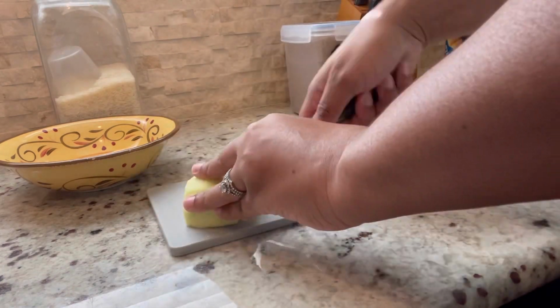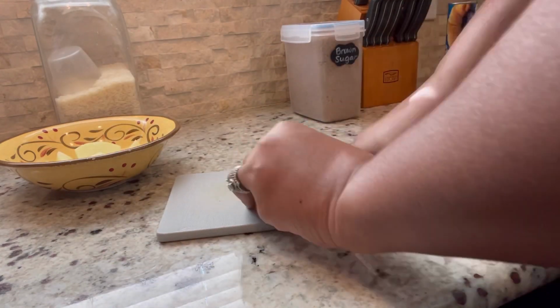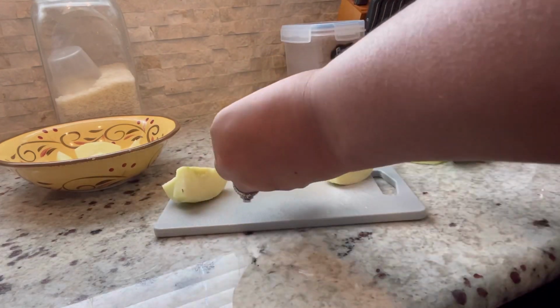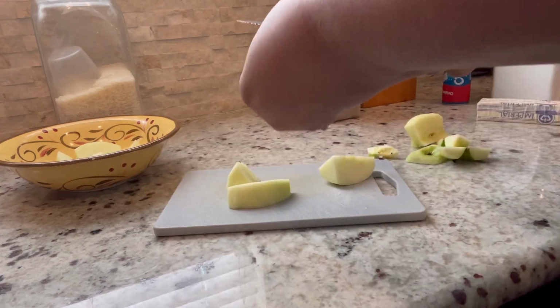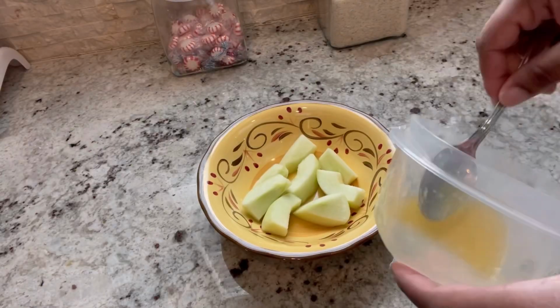I use the Granny Smith apples, the green ones, because I think that they're a little bit more tart. And with all of the sugar and the sweeteners you're going to be using in this, I think it's nice to have kind of a tart apple instead of a sweet one. And I like my apples to have a little bit of crunch in them, so I like the way that they cooked. But if you want to, you can put them in like a microwave or something for a few minutes to make them a little bit softer.